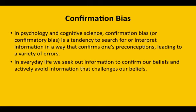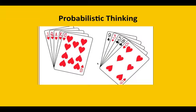The next error we're going to talk about is called probabilistic thinking, and we're not very good at it. Let me ask you this question. When you look at these two sets of cards, which one do you think is the more probable? Is it going to be the ace-high straight of hearts, or is it going to be the other combination? We're not really very good at sorting this out, and here's why.